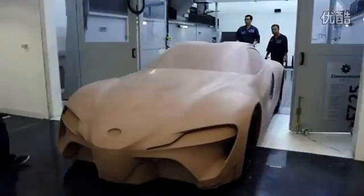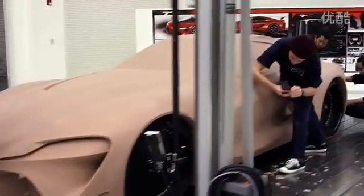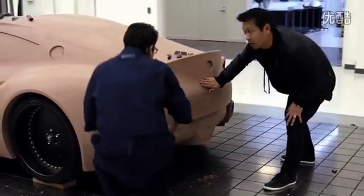What you see behind you. For Calty, it's a great, exciting product to work on. It doesn't get any better for car designers to work on these kinds of cars. So we're super excited to work on this car. It's a dream for us to develop these. It doesn't get much better than this.